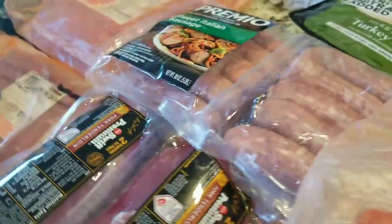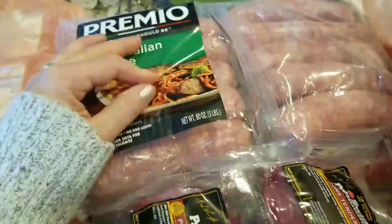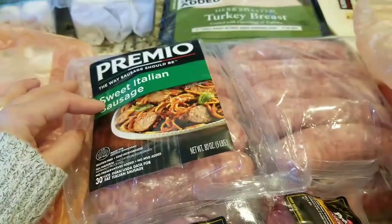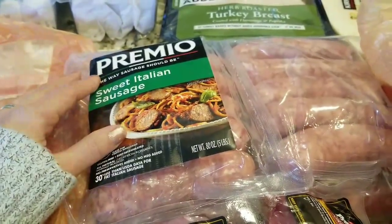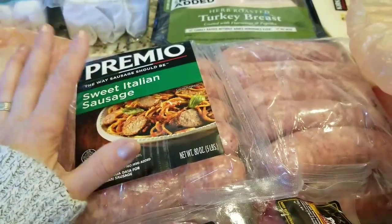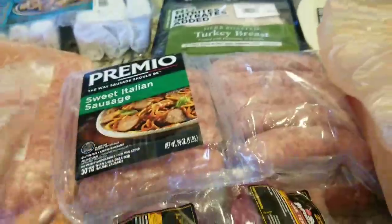I also got their Primo Sausages, the Italian sweet sausage. We haven't had sausage in a while, and one of the dishes that my husband has requested is roasted tomatoes with the sausages and white bean, and you put Italian seasoning, and then you eat it up just with bread, preferably garlic bread. So that I want to do one night. Plus, these are great grilled with onions, so we're gonna do that one night too.